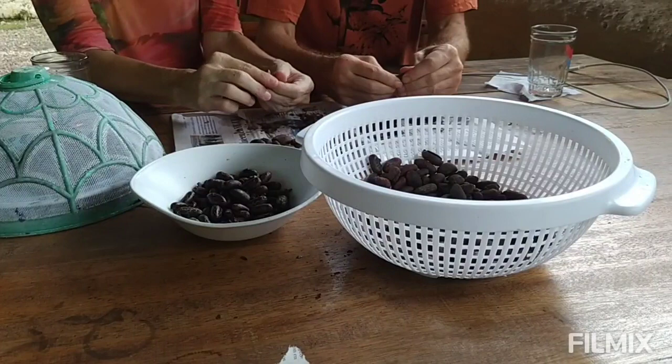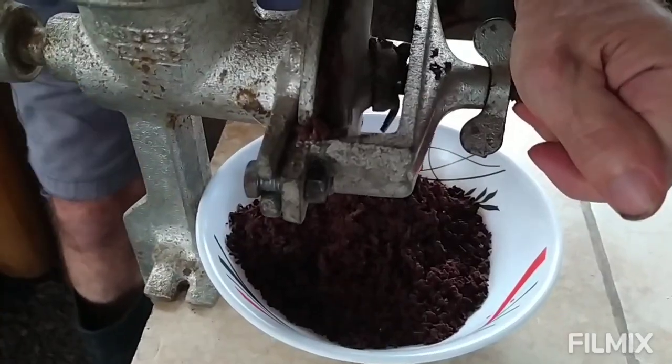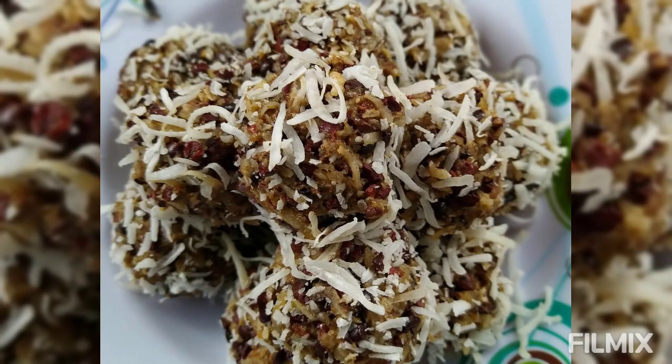And then it's not necessary to grind them. Here I'm going to show grinding the beans. You can eat them just toasted and shelled as nibs, or you can grind into a paste to make hot chocolate. You can also make some delicious cookies. Here's some cocoa cookies with coconut.